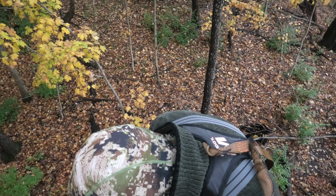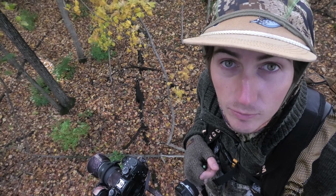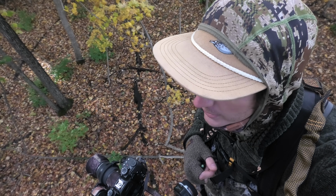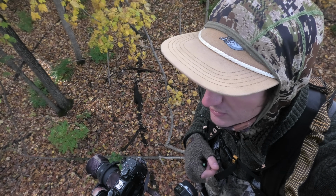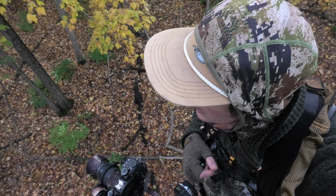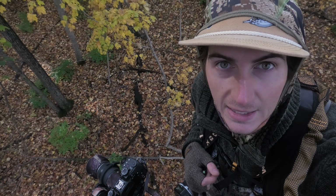Really, really windy, so not a quiet day. Rained all night. It's perfect entry. Feel good about not messing the spot up. We won't see any of our target bucks. We should have a really good day. Be able to get back in here soon.